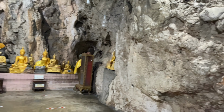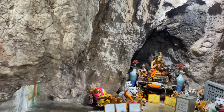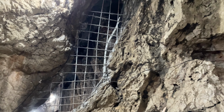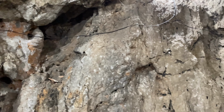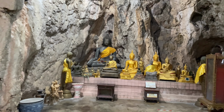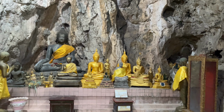And the last part of the cave, we have the shrines. And you can see the rocks and everything. So I'm not sure why they call it the Tiger Cave. Somebody probably saw a rock and it looked like a tiger or something like that, and so that's probably why they named it, but I don't know. I'll have to do some research.